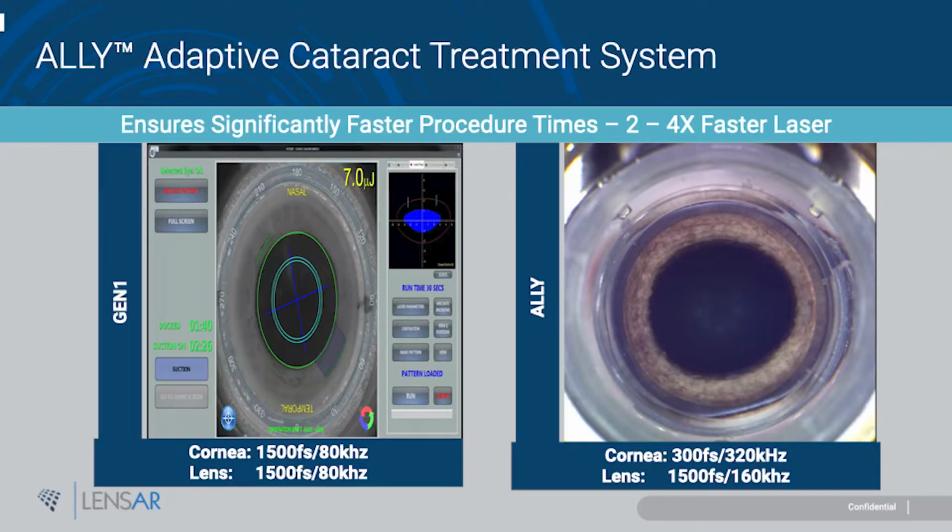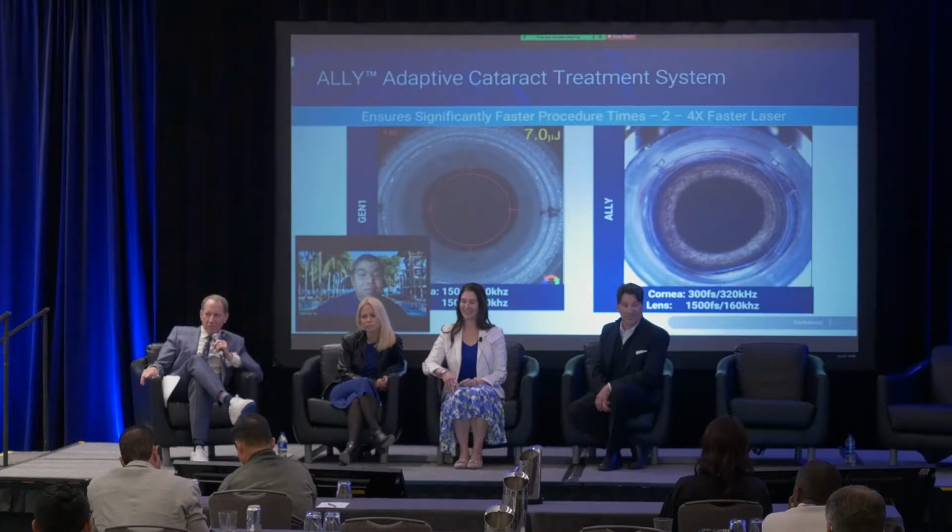The sad part is I recognize that image on the right enough to know that that's a pig eye. Does anybody else work with pig eyes enough to recognize that as a pig eye? So you can see the treatment time is much faster. This is the current system, Gen 1 on the left, Ally on the right.